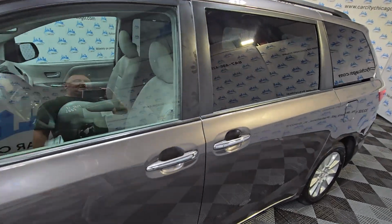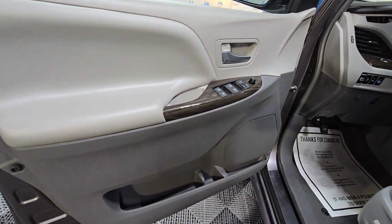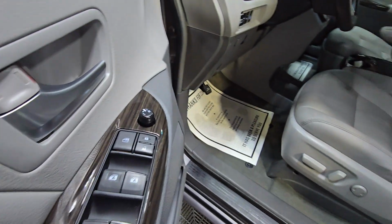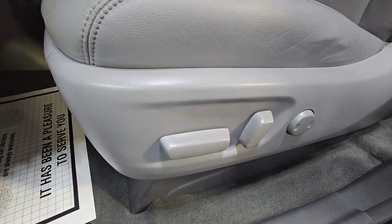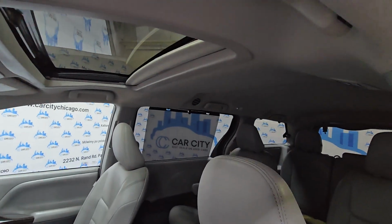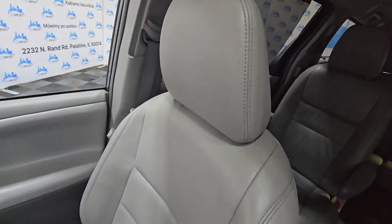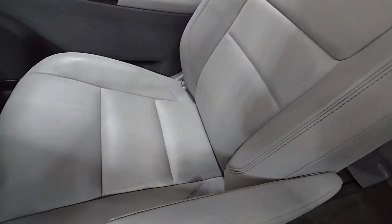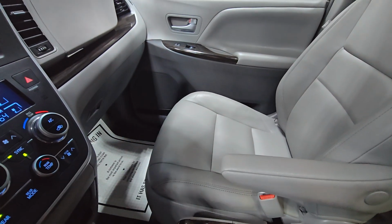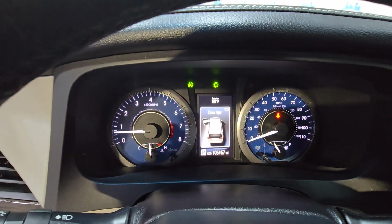Again, let's look inside. This one has the XLE package, which gives you a lot of nice options. Nice wooden trim, power windows and locks, power leather seat. It's got a sunroof, clean headliner, smells nice, no problem with that. The passenger seat looks good. As you can see, we got 2 keys. Good miles for this. It's got 105,000 miles.